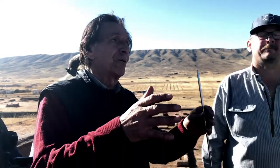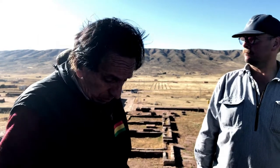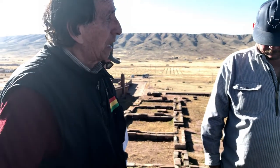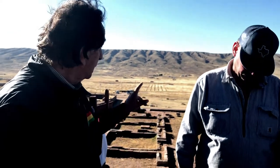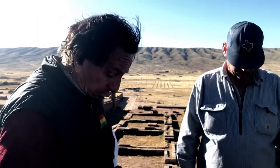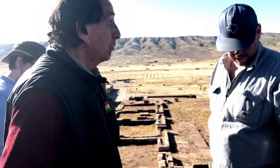Well, Tiwanaku was built little by little also. Like in the big cities, they make new buildings and all that. They did it also here in Tiwanaku. So this is very important. I'm very glad they didn't destroy the stalactites. They destroyed part of it. But the main thing I want to do when I get there is to get to the bodies of the grandmasters. That's the main thing I want to do in the future.